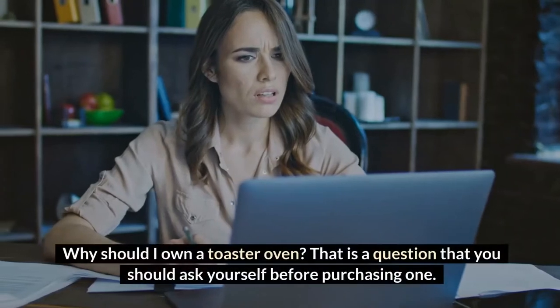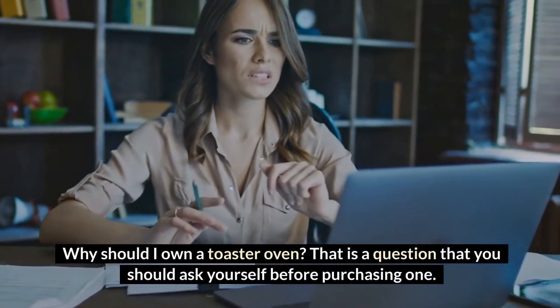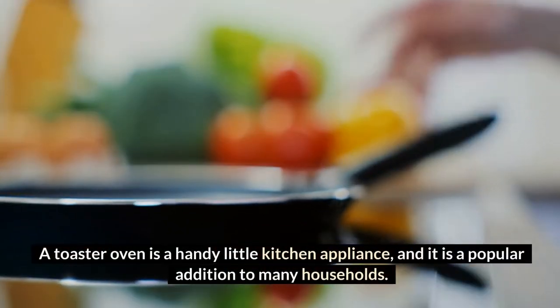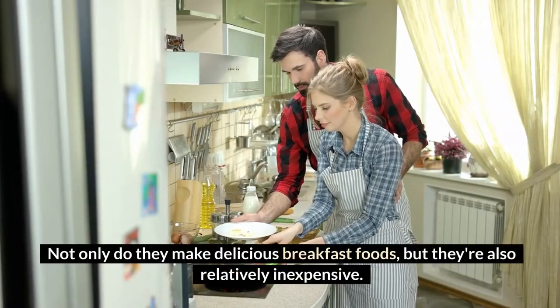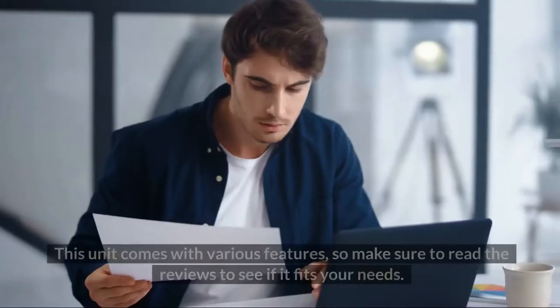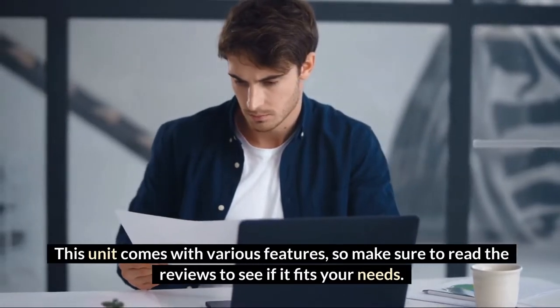Why should I own a toaster oven? That is a question that you should ask yourself before purchasing one. A toaster oven is a handy little kitchen appliance, and it is a popular addition to many households. Not only do they make delicious breakfast foods, but they're also relatively inexpensive. Here is a great model you should consider. This unit comes with various features, so make sure to read the reviews to see if it fits your needs.